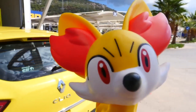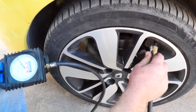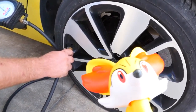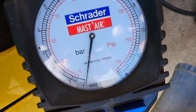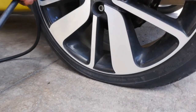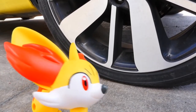This car is having a checkup. First, let's check the front wheel. Looks good. And now, the rear wheel. Uh-oh, we have a problem. The air pressure is low. Let's pump it up right now.